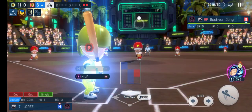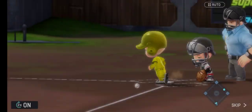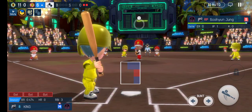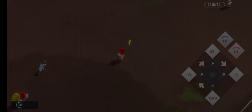Top of the sixth. One runner on base. Unbelievable. This inning is looking to be a piece of cake. Top of the sixth. Two outs. Runners on first and second. That's good contact from a solid swing. A shot to deep right field.